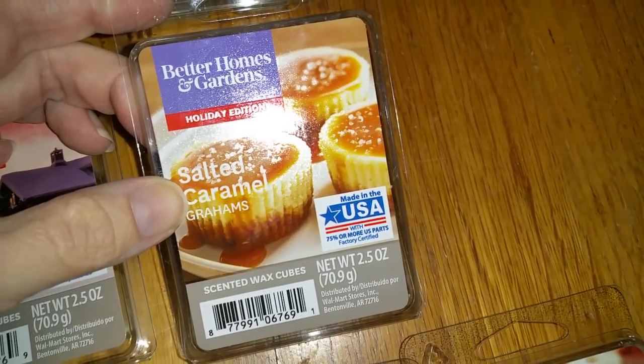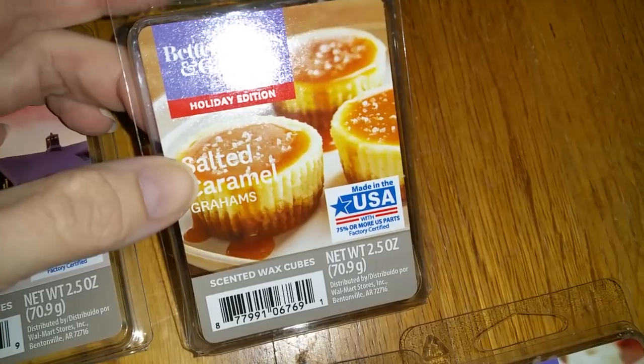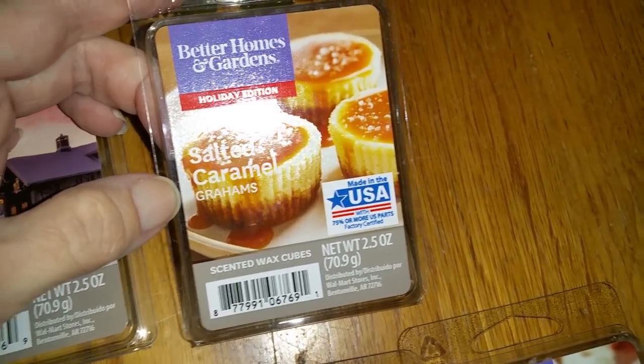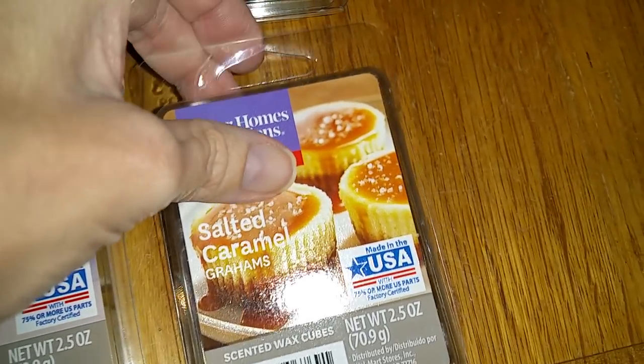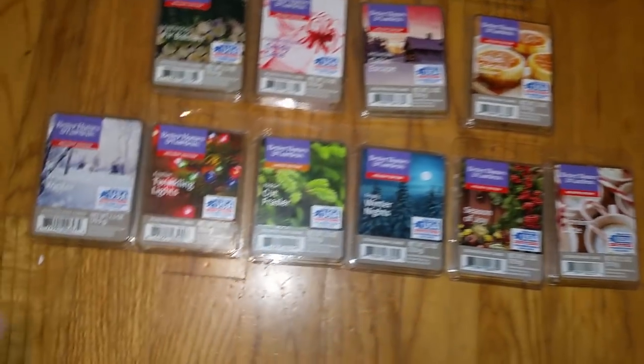It smells a lot like the old Sensationals chocolate chip cookies scent, but with slightly different notes. I definitely do smell chocolate here and caramel. It's a really, really good scent, and the throw was excellent, 3.5 or a 4 out of 5. And these returning scents, I'm just going to run through very quickly.